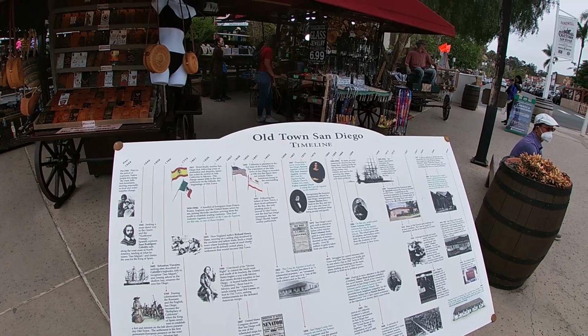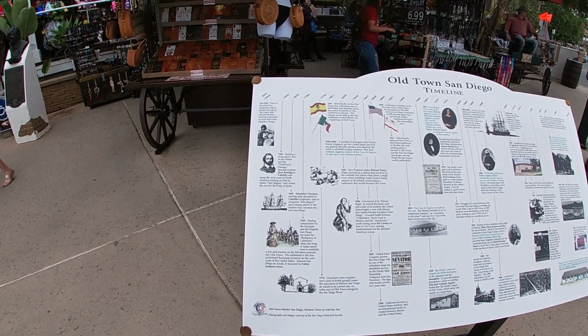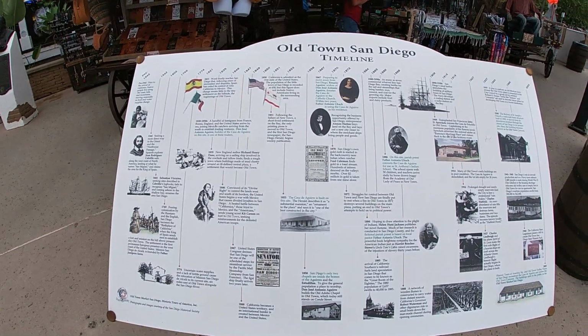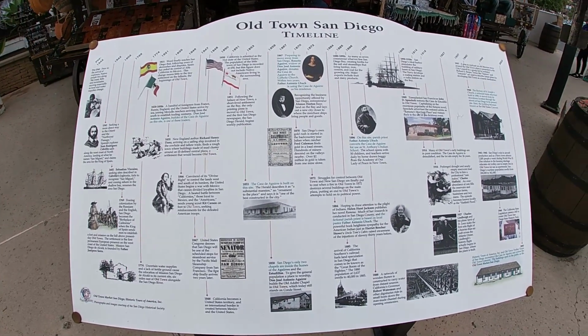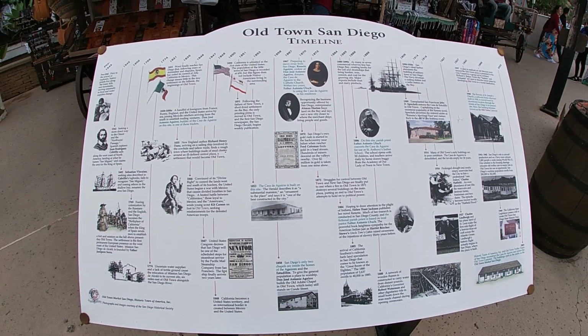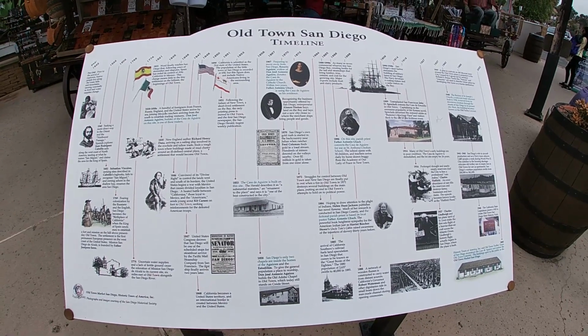There's a little storyboard here. It says Old Town San Diego and it has a timeline, talking about all the way back from pre-1542 all the way through 2003. If you want to read it, I guess pause on your screen right now and you can try to read it and zoom in, I hope. Maybe on a big screen TV, which is how we hope you enjoy us anyway, watching us with the family.